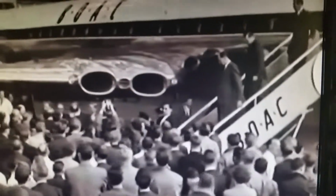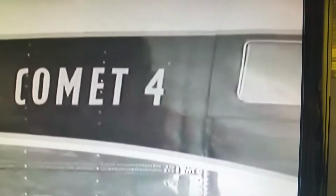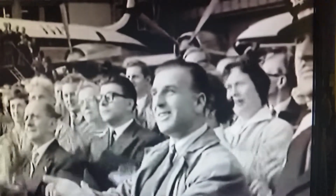In 1958, the new Comet 4 came into service. The Comet 4 became the first pure jet airliner to cross the Atlantic. The aircraft's fuselage was constructed from a much thicker alloy, and the signature square windows had been replaced by oval ones.